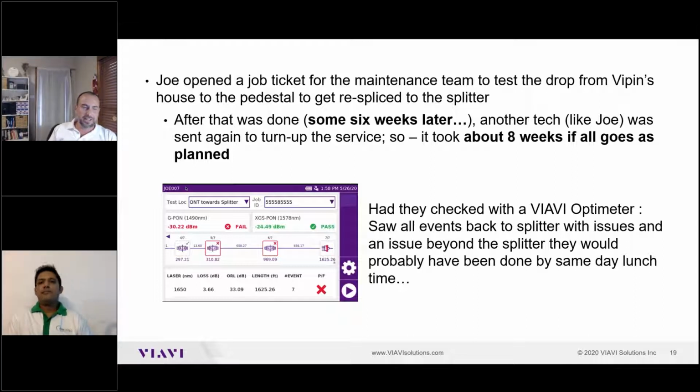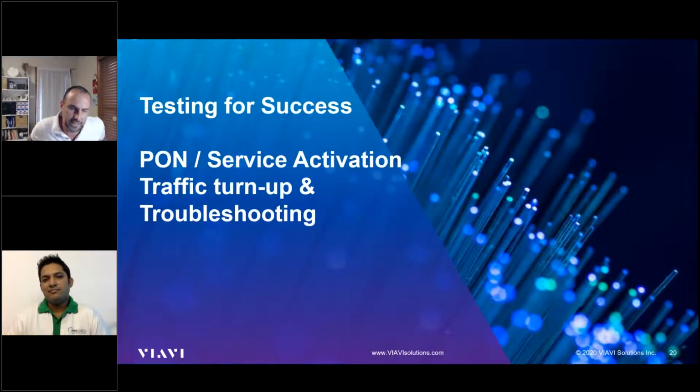As it turns out, Joe had a wrong connection at the splitter, plugging it into the wrong port, apart from a couple of element connectors there in the way being problematic as well. So all that could have been identified and explored on the same day. A couple of hours, the job would have been done, and the customer would be happy, and the operator would have been making money 8 weeks before. So that's the fiber portion of our recommendations.